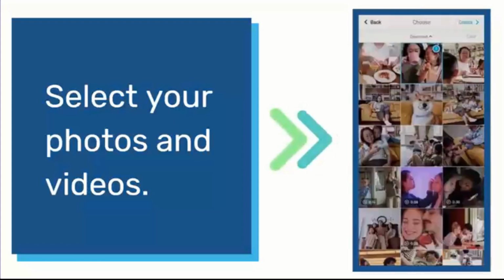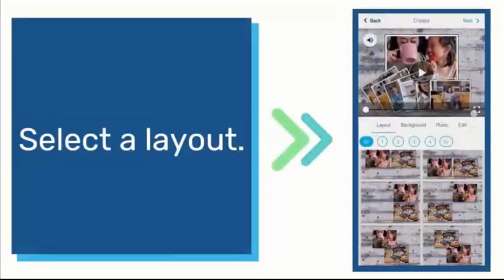It will not let you go over. It'll go ahead and warn you when you're getting close to getting full. And once you've selected everything you want on here, go ahead and hit create. And that's going to bring you into the customization process.